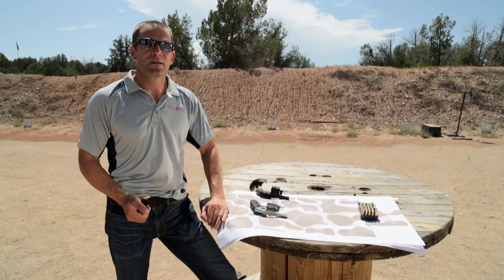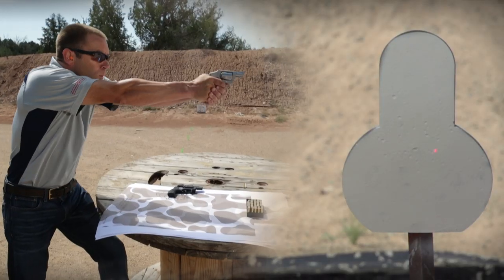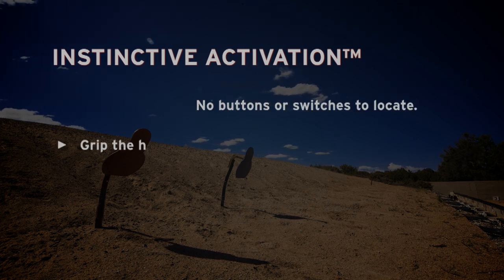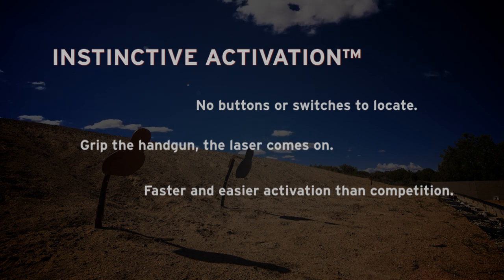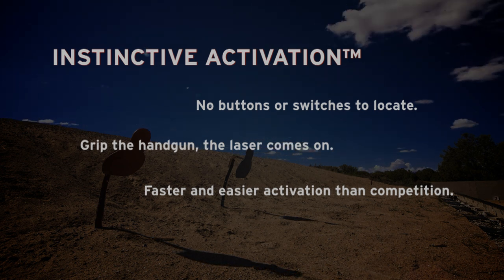As you can see from the test we just did, instinctive activation is not only faster, it's more accurate too. You're looking for that peripheral threat out there, and you're not going to be focused on your front sight when you're doing that. So having that target-based laser system where you have the dot on the target. My experience as a police officer, taking your focus off of that threat onto something else is probably the absolute hardest thing there is to do.